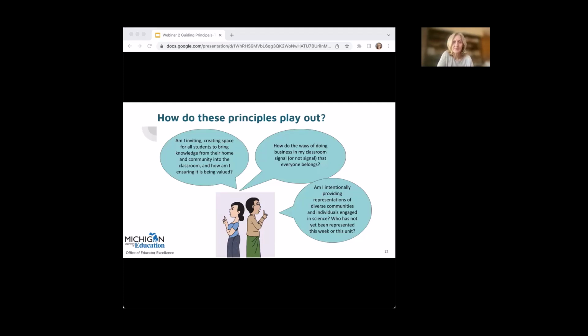In planning, teachers might develop the habit of regularly asking themselves some questions inherent in these principles. Daily or occasionally, they might ask, am I inviting and creating space for all students to bring home and community knowledge into the classroom? How am I ensuring it's valued? They might ask, how do routines in my classroom signal or not signal that everyone belongs? Am I intentionally providing representation of diverse communities and individuals?